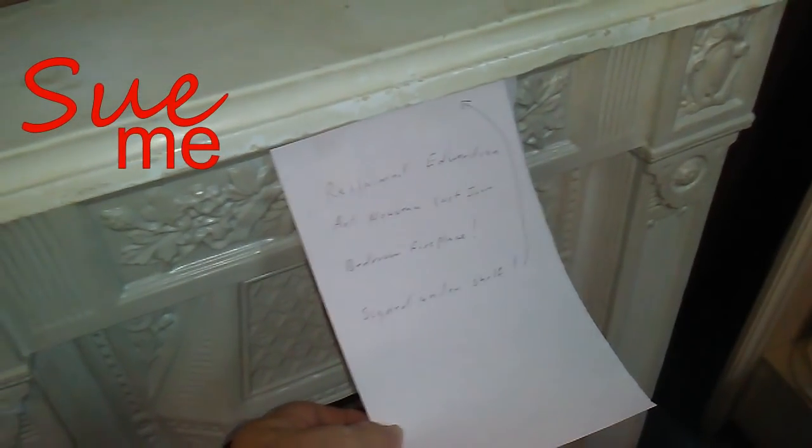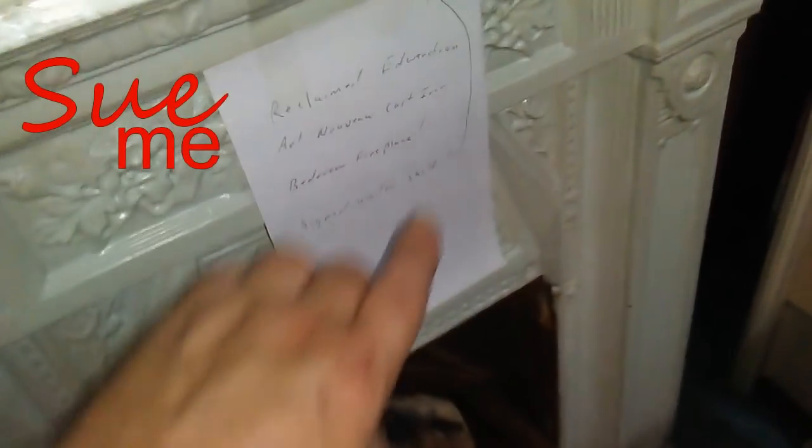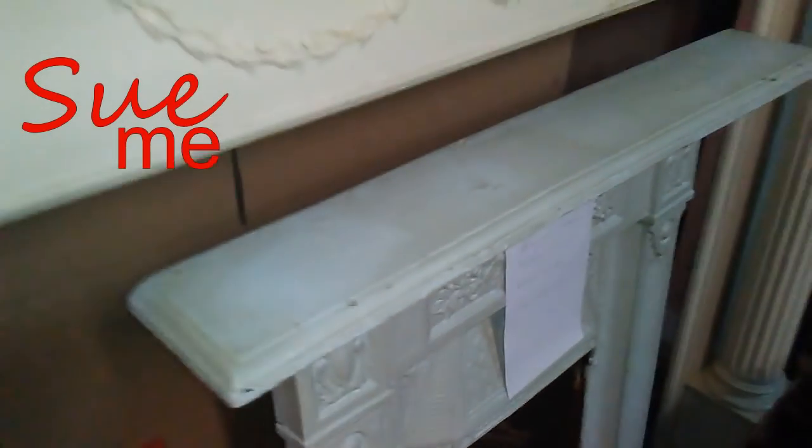All right, next up, this is a cast iron mantle and fireplace surround. I think technically it would be called a fireplace surround because it's just the top that is the mantle. So let's take a look at this. Reclaimed Edwardian Art Nouveau cast iron bedroom fireplace, and apparently there's a signature up here somewhere. Very, very tiny. Let's go down here and look at the price. $265. That's an awfully good deal for this.